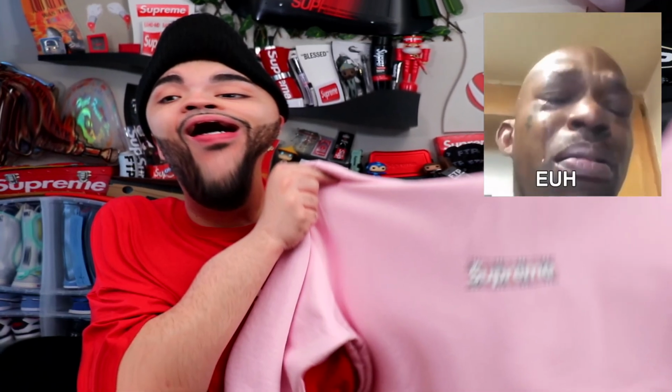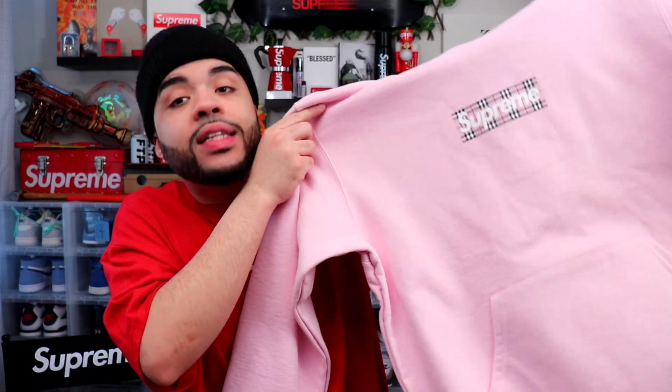What more do you want from me? I think this is fire. I'm tempted to try it on right now. It's a medium, yes, but your boy has lost too much weight. So this is what it looks like on. This is a size medium. Honestly, I didn't even think this was gonna fit me.